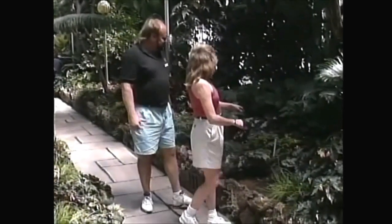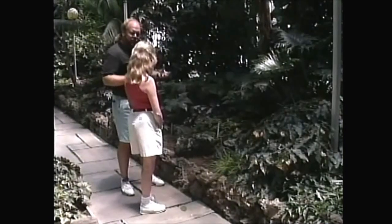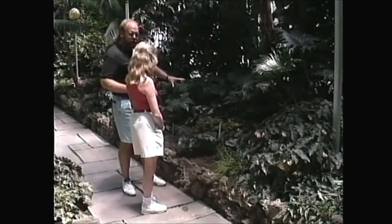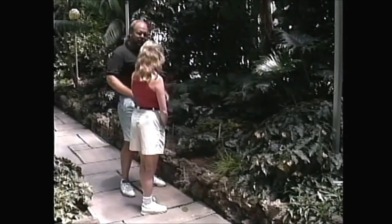Oh, and here's some fuzzy leaf. A lot of begonias have hair on the leaves, or furry, as you say. A lot of times that fuzz is used to trap water and channel it down into the crown of the plant, so it can help water itself. So in areas where maybe it doesn't get as much rainfall as it should, those hairs on the leaves will channel that water right down into the crown.